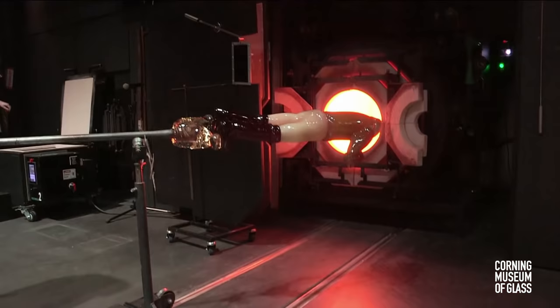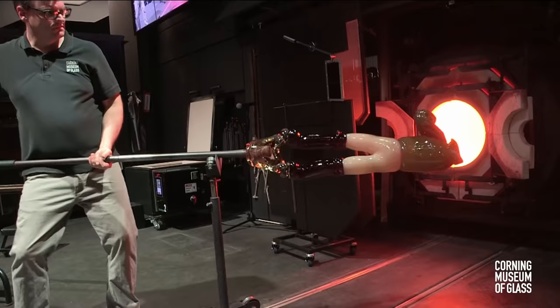So this piece of equipment that we just rolled over is a pipe cooler. I'm curious if we're going to cool down this big steel handle here.